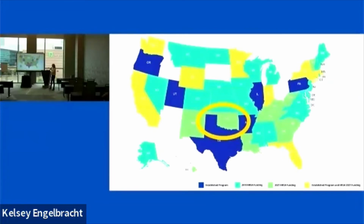HRSA started funding, I believe it was in 2018, their first cohort. And then they did another one in 2019. So the first one, I believe they had about 14. In 2019, they added about 4. So we have about 18 PMHCAs at that point, seed funded in their states.